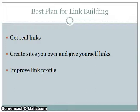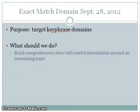Now, a better plan for link building is to get real links. Write articles for other people's blogs and then allow them to write for yours, and just provide good content that people want to share. Add to the discussion and Google will not penalize you. You can also create sites you own and give yourself links, and you can improve your link profile as mentioned in the previous screen. Vary your anchor text, vary your sources of backlinks.